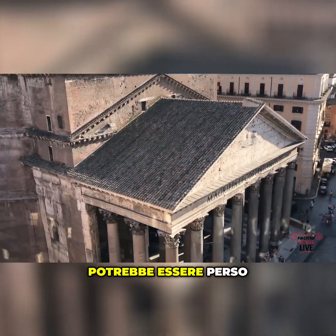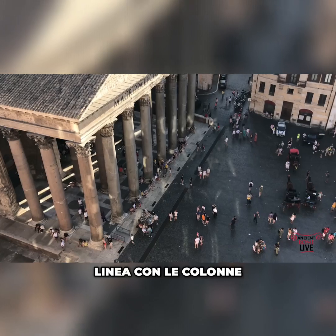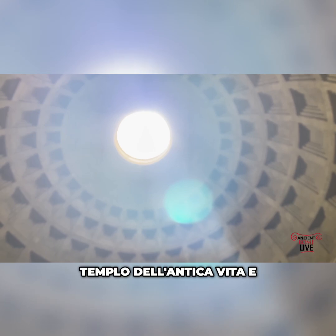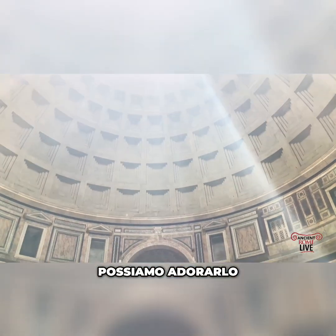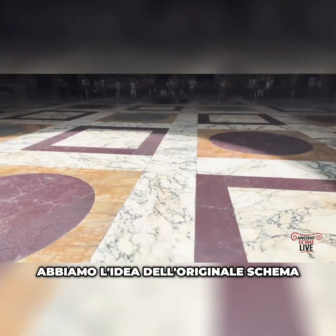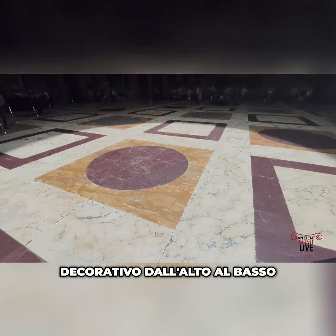The gilding might be gone, the original piazza in front might be gone, once lined with columns, but it is still impressive nevertheless. This is the best preserved temple from the ancient world, and we can admire it. And when we step inside today, of course, when we look at the model, the digital model, we get an idea of the original decorative scheme from top to bottom.